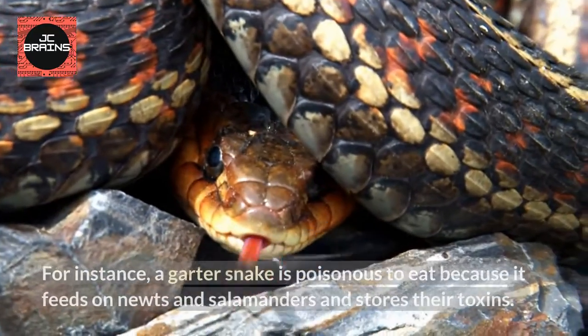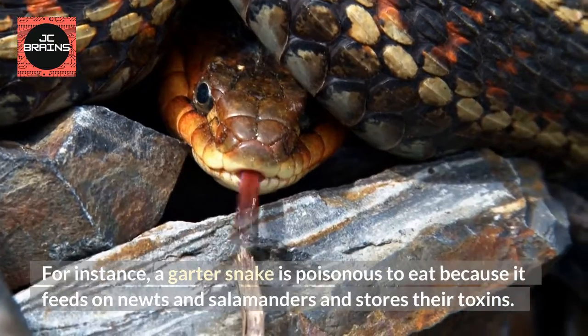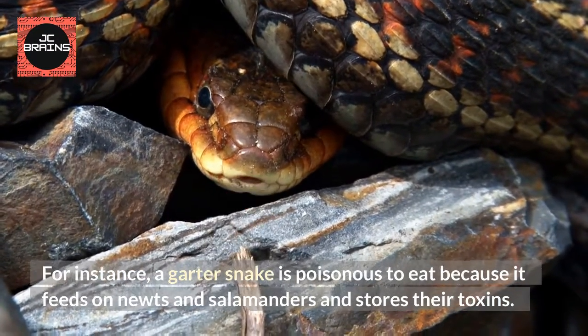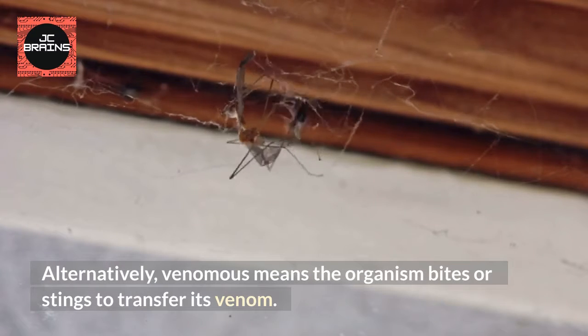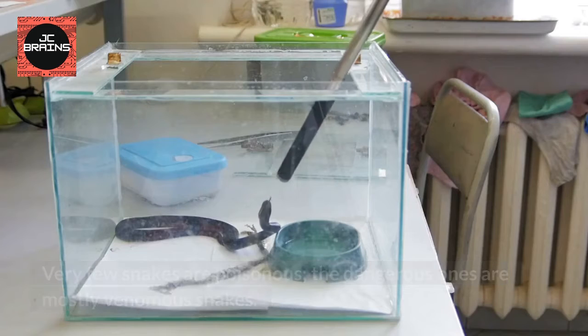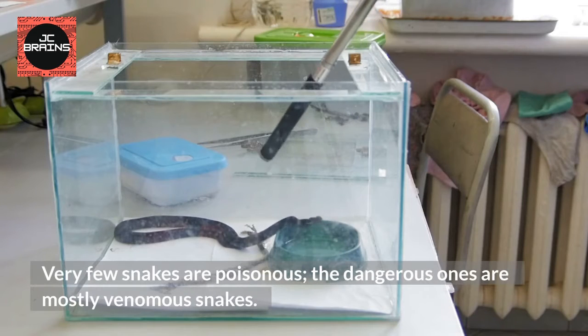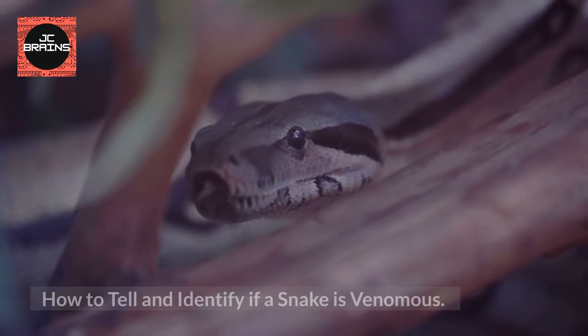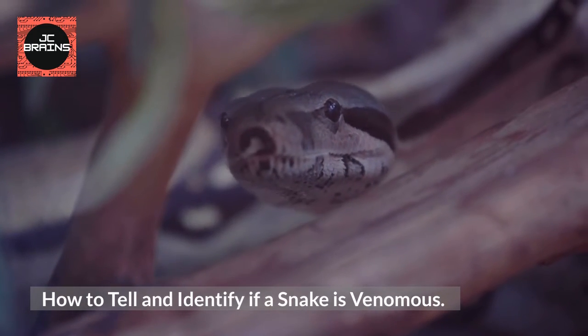For instance, a garter snake is poisonous to eat because it feeds on newts and salamanders and stores their toxins. Alternatively, venomous means the organism bites or stings to transfer its venom. Very few snakes are poisonous, the dangerous ones are mostly venomous snakes. How to tell and identify if a snake is venomous?